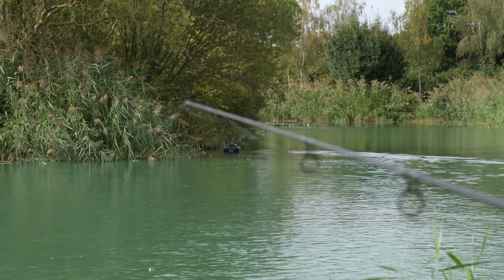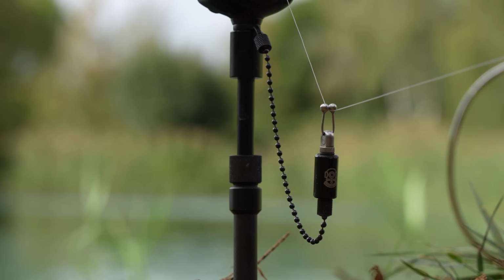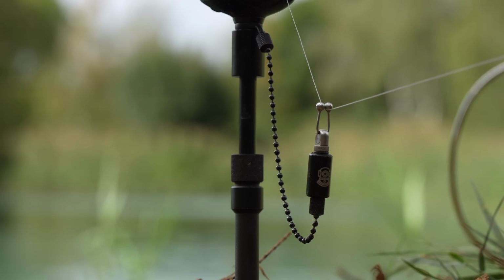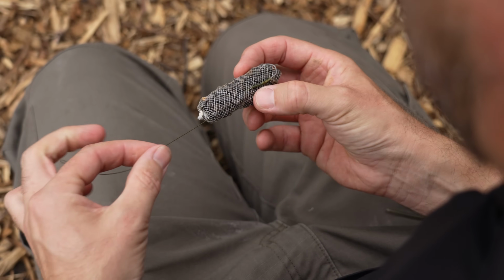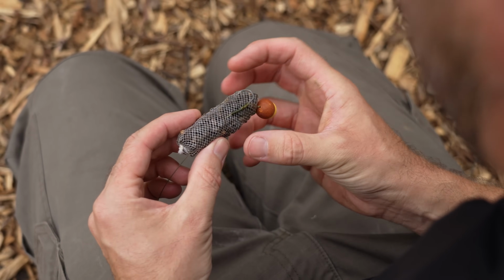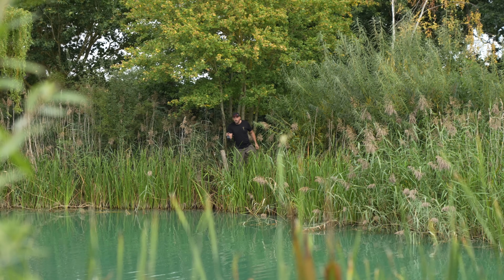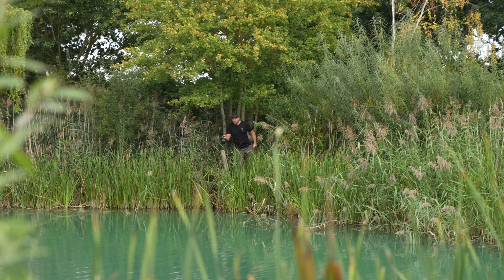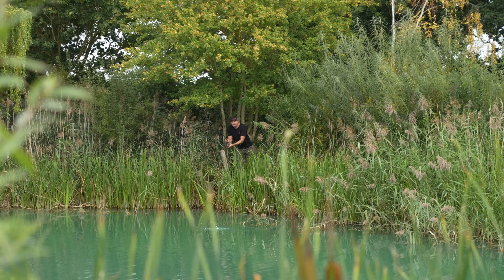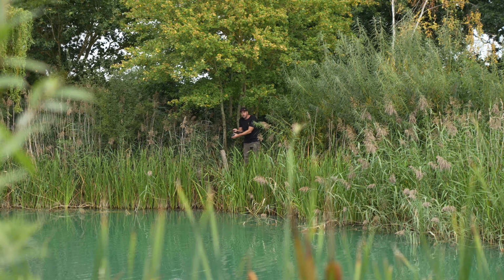I didn't waste any time and used the aid of the bait boat to neatly and stealthily put some rigs on some likely looking areas. I did just see a fish crash down here, and I had a little lead around, and it's a lovely hard clay spot, and hopefully I can get this. Perfect. Nice, just there.